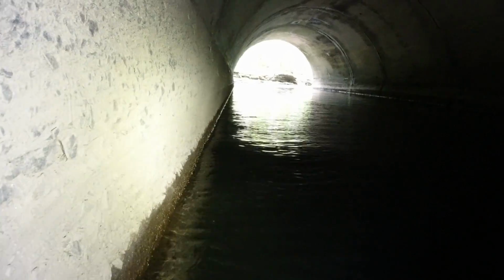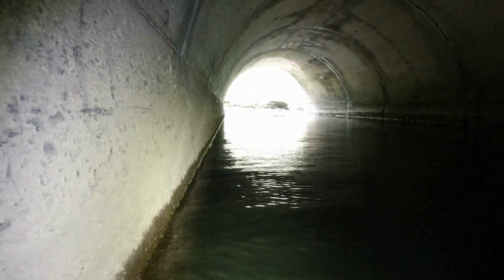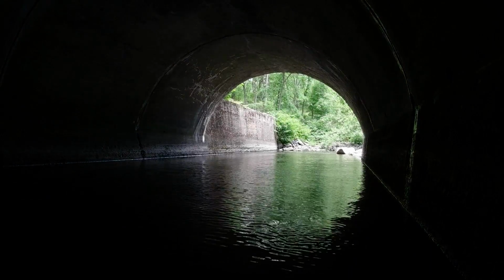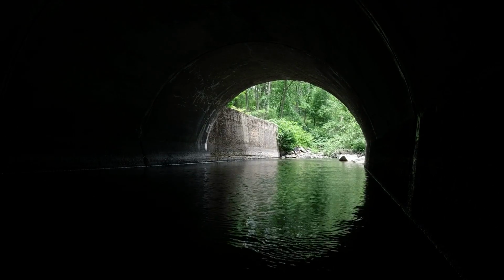Oh yeah, it's getting deeper, and it's up to my belly button right now. I hope you guys are appreciating the effort I'm going through. There's RJ out there. He's sitting high and dry. Thankfully I have my sandals on, but I am stepping on different things underwater. I don't know what they are, and it's kind of raising me up and down. Hopefully there's no snakes.